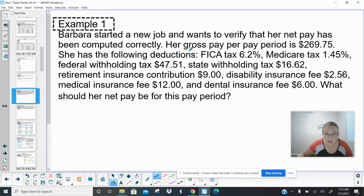Take 3. Her gross pay per period is $269.75. So again, remember, that's before anything gets taken out. She has the following deductions. FICA, this is Social Security. You might see that on your pay stub sometimes. If it says FICA, that's Social Security as well. FICA is just the law that got Social Security into place. 6.2%, Medicare 1.45%, federal withholding 47.51, state withholding, retirement, disability, medical, and dental. Wow. What should be her net pay for this period?